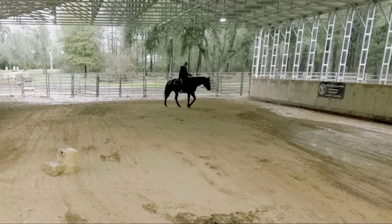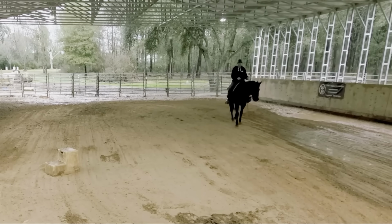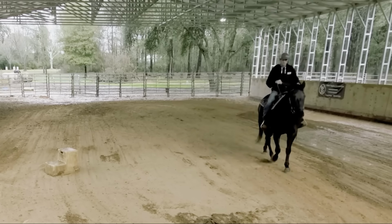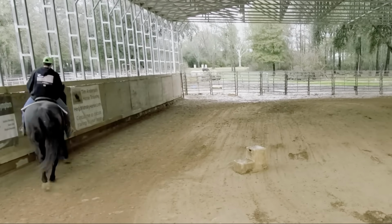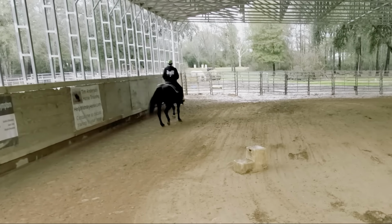Now Robert's just going to walk him around the arena. If at any part of this Corbin starts to act up, then Robert will take him back to the wall. But really, we're giving him a chance to be good here. If we don't give him a chance to be good, then we won't ever know what we got. We can always go back and work on it again.